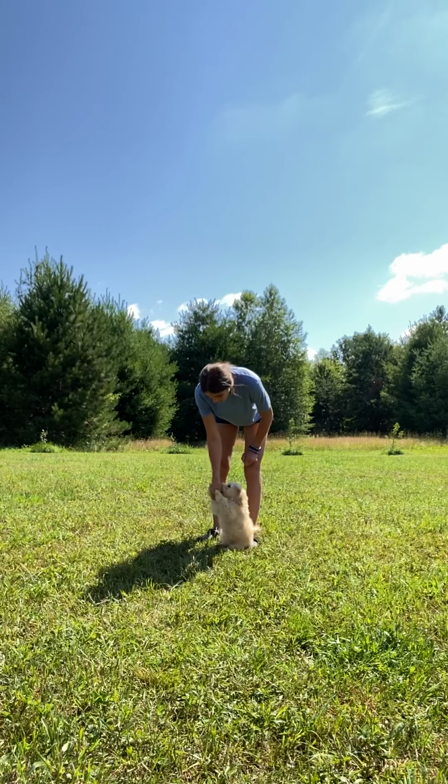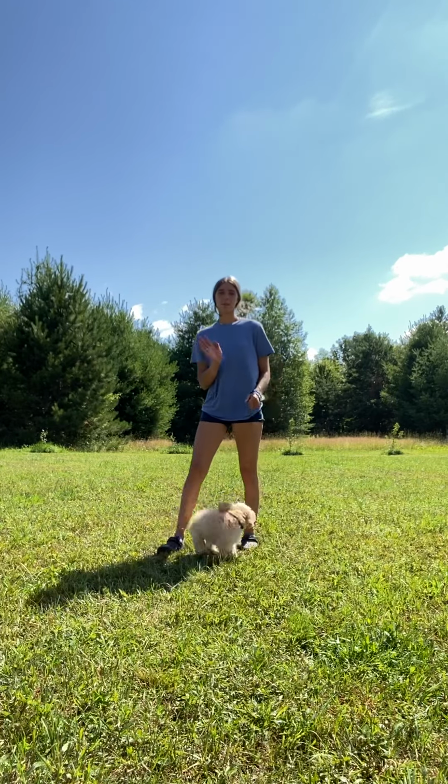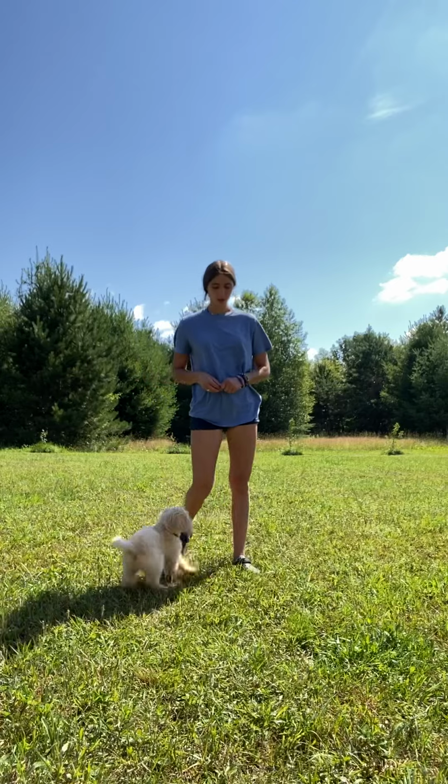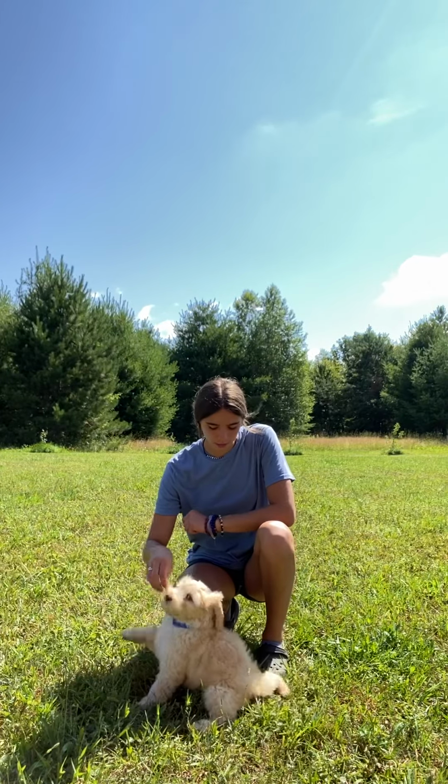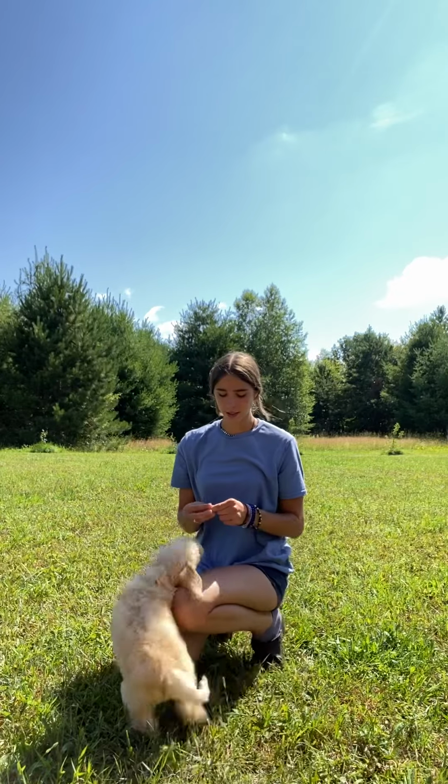Sit. Yes. Good boy. When he's batting at me, I don't want to reward that behavior, so I wait until he's done batting me. Then I would say yes and give him that treat. So I'm going to lure his nose. Sit. Yes, good. Until his butt hits the ground, and when his butt hits the ground, all 4 feet are on the ground, that's when I would tell him sit.